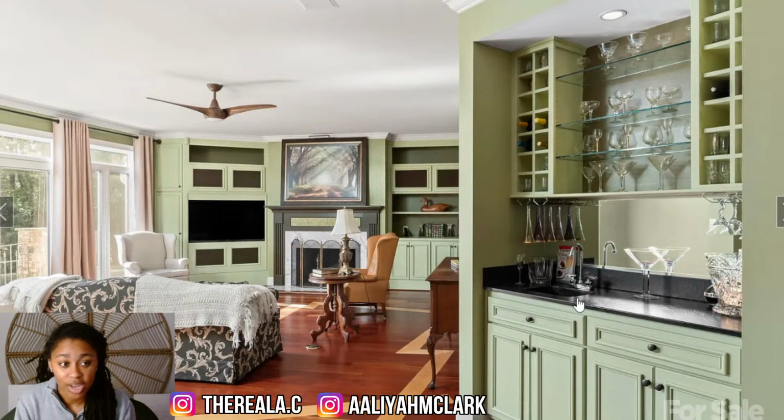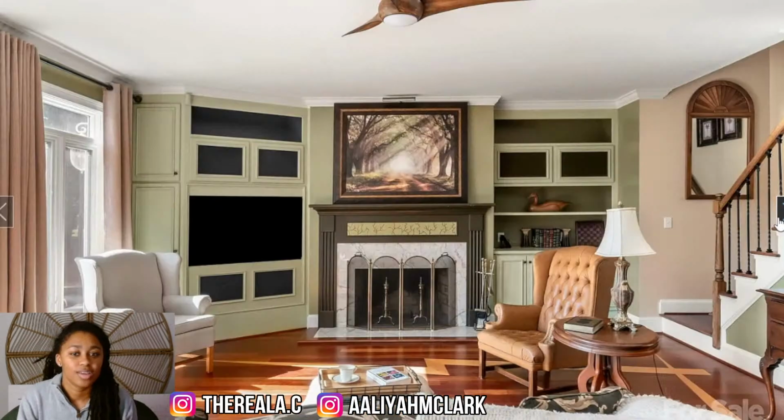They might have a wine cellar. They'll have this little beverage nook area. They always have these types of things in their homes. And I'm not crazy about this color though. This green color is not it for me. I just think that this green color kind of looks crazy. I probably wouldn't have painted it that.